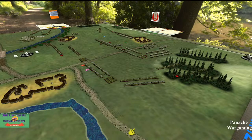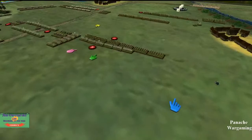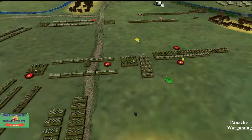How long do you do that? That flanks. Oh, and I hate to deliver the bad news on this. I've got to read the rest of the paragraph. Yeah, they form line, but because it takes extra movement, they're automatically disordered. Makes sense to me. Yeah. Those guys are in full panic.